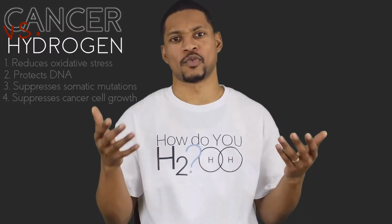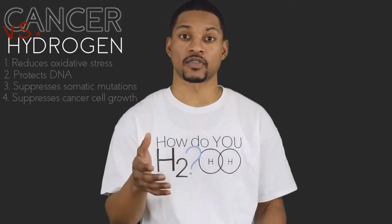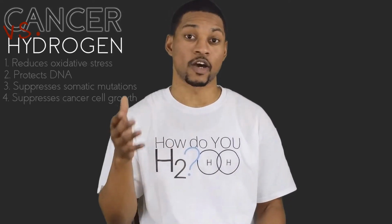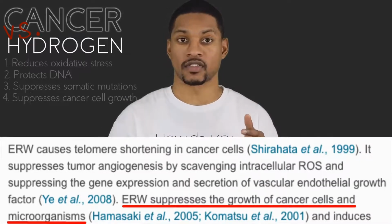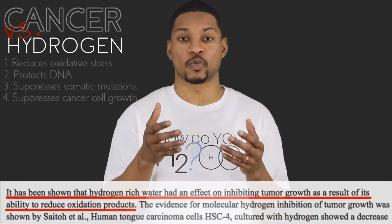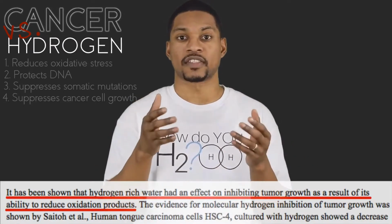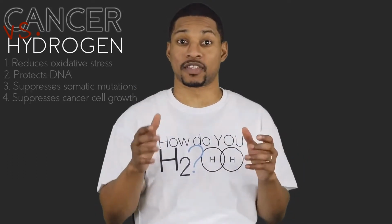Angiogenesis is just a fancy word for the development of new blood vessels. In the case of tumor angiogenesis, the new blood vessels are used to feed the tumor and to help it grow. It goes on to say that H2 water suppresses the growth of cancer cells and microorganisms. Here it says that hydrogen water had an effect on inhibiting tumor growth as a result of its ability to reduce oxidation products. Here's a study on human tongue cancer cells.